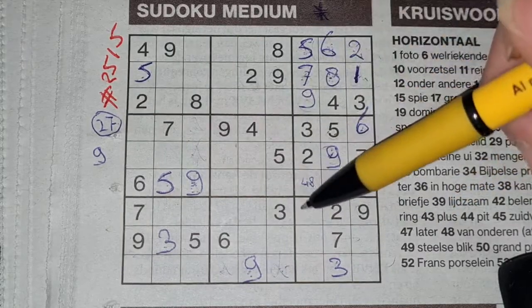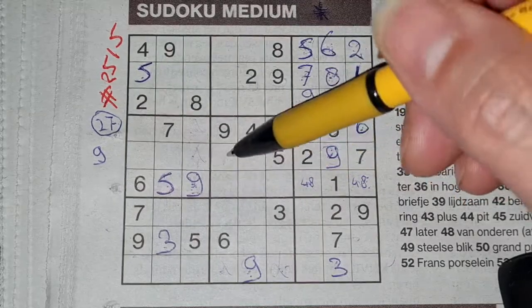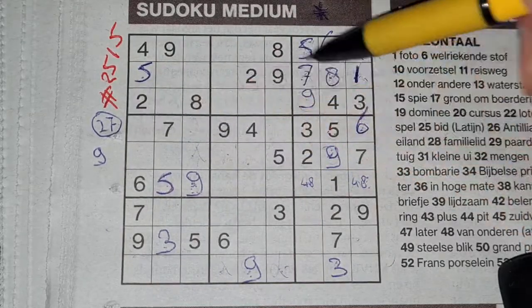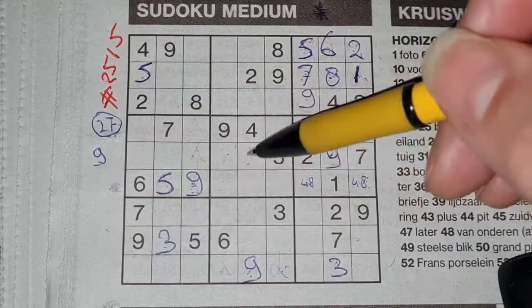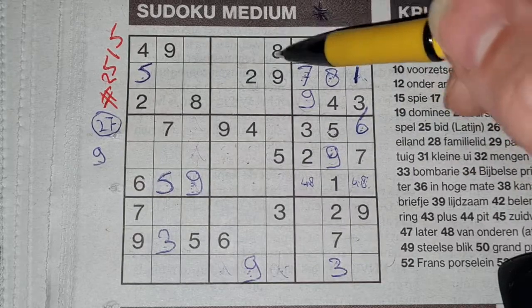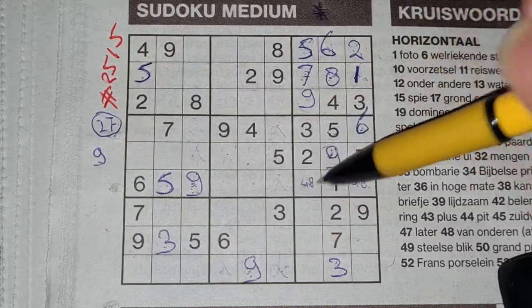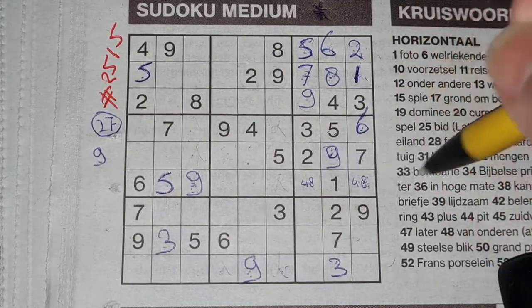Then, how about this big square. 1, 2, 3, 4, 5, 6 missing numbers. One of the missing numbers is an 8. We see here an 8, so no 8 in these two boxes. In one of those two boxes, it's also an 8 in this row.